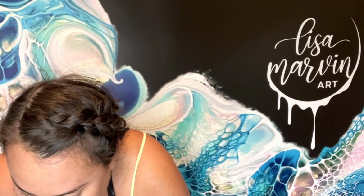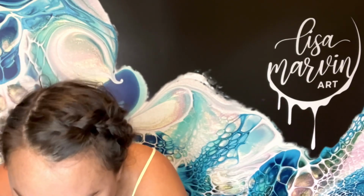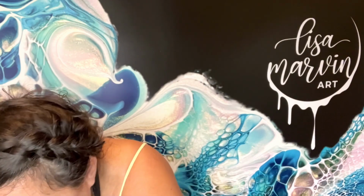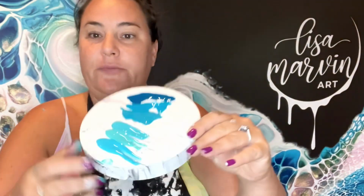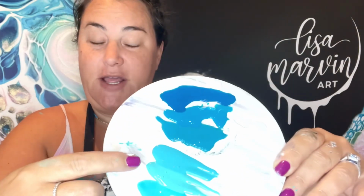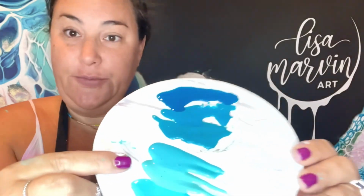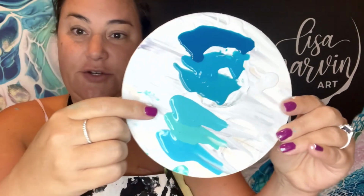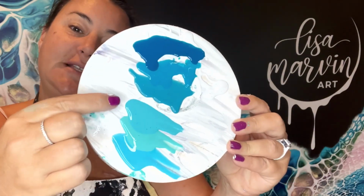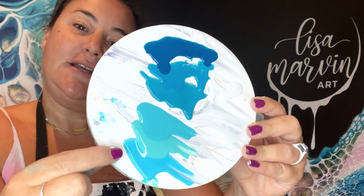Okay, so we have Golden Teal, Amsterdam, and Old Holland. Now, when I put it down, Golden Teal, Amsterdam, Old Holland. The Amsterdam looks a little more yellow than the other two. The actual Old Holland looks the most blue. So compared to these two, this has a little more yellow to it than this.